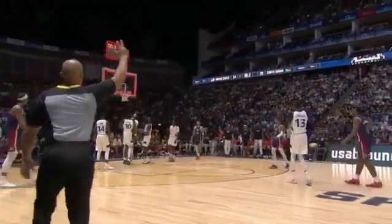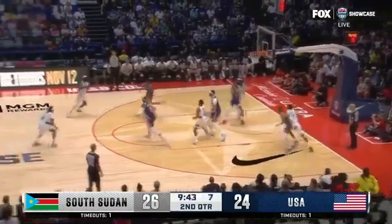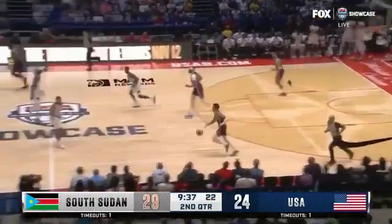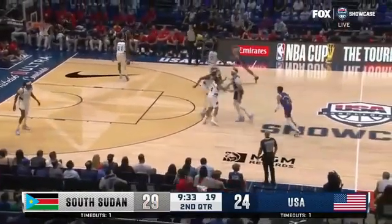South Sudan has done it, about 23 to 26 in the first 2 contests. They've kept Jones out of the lane. It's one of the few times he's gotten the touch. Only 2 touches in the paint, and then he's able to kick it out, and Shayok hits his second 3. South Sudan has a 5-point lead on their 5th 3. You cannot overhelp.